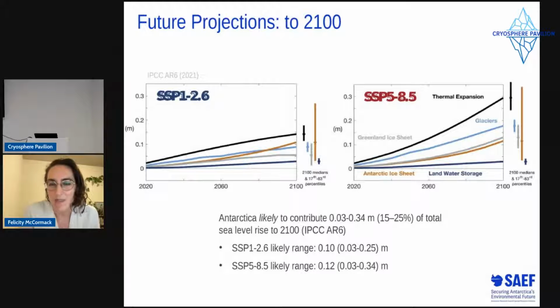If we look at the SSP1-2.6 scenario on the left, we see that Antarctica actually contributes more to global sea level rise by the end of the 21st century than glaciers in Greenland. But if we look at the scenario on the right, the extreme emission scenario, we see that glaciers actually are the primary contributor. Now, one common factor between the two, if you look at the orange line, so that's the Antarctic contribution, you see that there's a really huge uncertainty range in the estimates of Antarctica's contribution to sea level rise. So what's going on here?